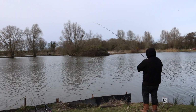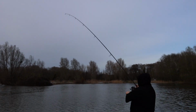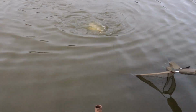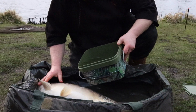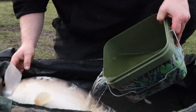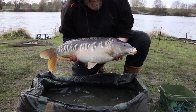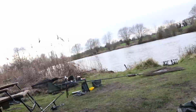Simon's got a fish on, finally. Nice mirror. Getting that net, beauty. Okay. Lovely. Let's get another one. Yeah. Come on, you carp.